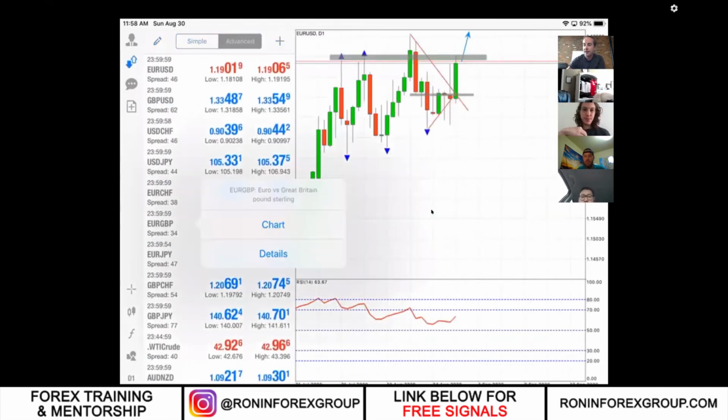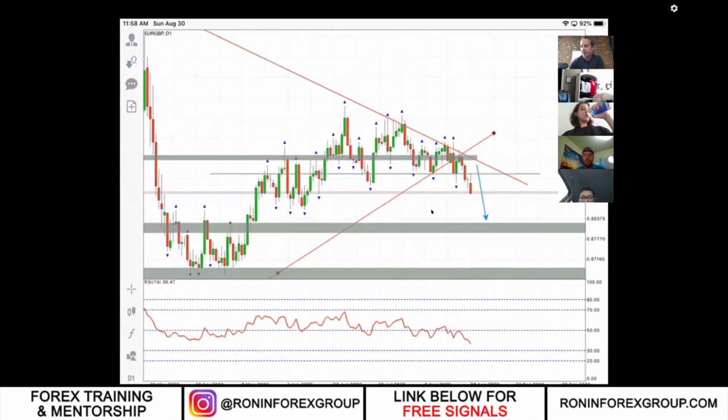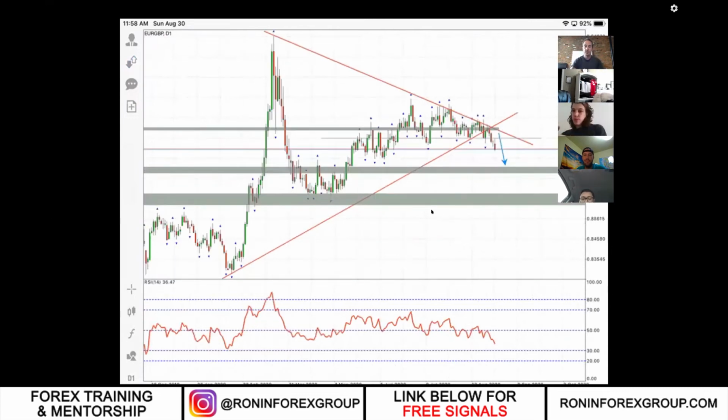I see EG as the ultimate power struggle in Europe. So it's either ranging, or the Euro's going to be ahead, or the pound. And clearly this was Euro, this was with the COVID. And we've broken down out of this triangle here. So this is the time for the pound to reset itself and gain some strength.